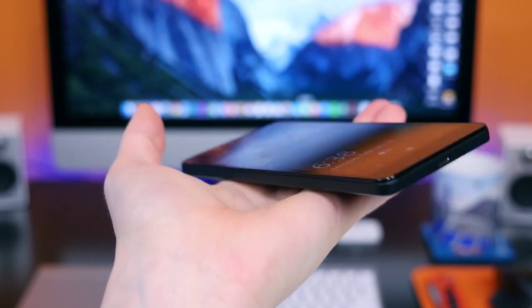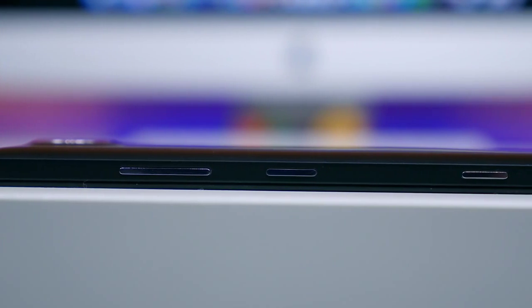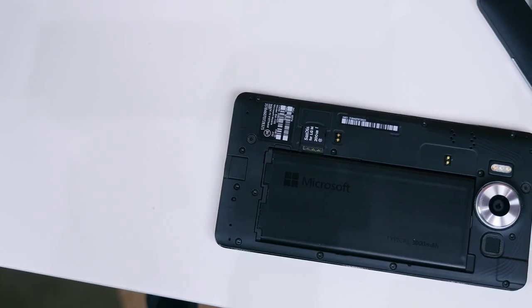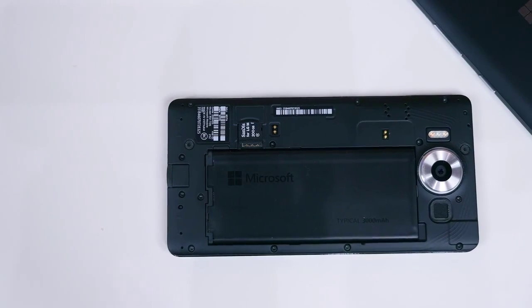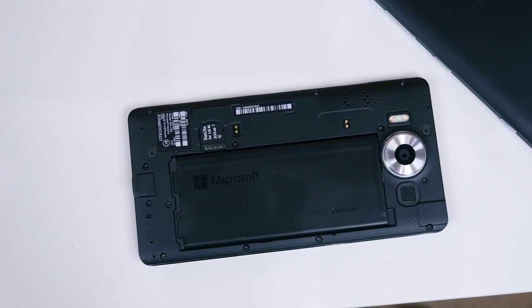It's not slimy, but it's very slick in the hand. The build materials consist of primarily plastic with some metal sprinkled in here and there for the buttons and the camera ring. One shimmer of light is that the back cover is removable, providing access to a nano SIM and micro SD card slot, as well as a removable battery with wireless charging.